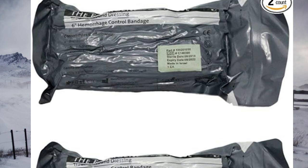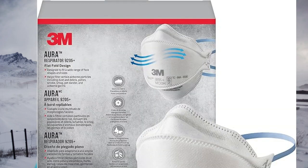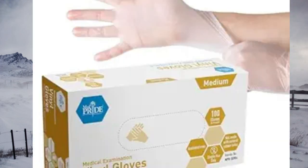These will take care of major wounds. You also want to be prepared for perhaps a pandemic. You can now get N95 masks, 20 of them, from a brand name like 3M for $10. You also should have some surgical gloves, the non-sterile ones. And you can get a 100-count for $14. So you want to have those in your first aid kit.